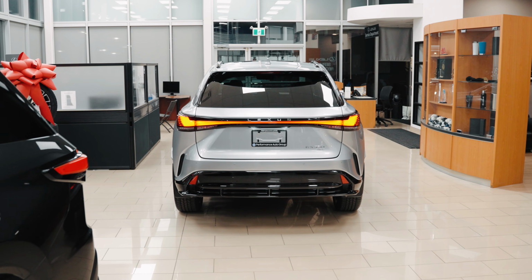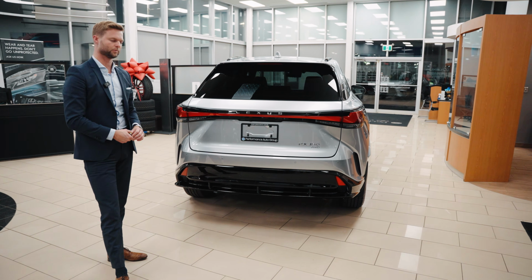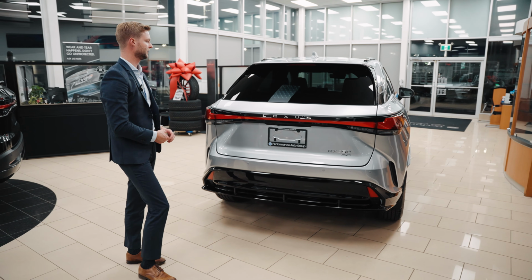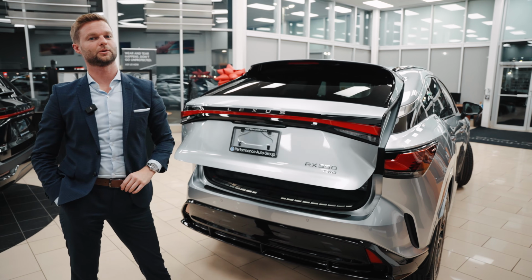A lot more of that piano black. In fact, this is probably where I noticed it the most, is on that back lower bit, because it's so much bigger than the rest of the black body panels. You'll notice we have a hidden wiper up here as well. So that's always a favorite in places where it snows, like where I live.